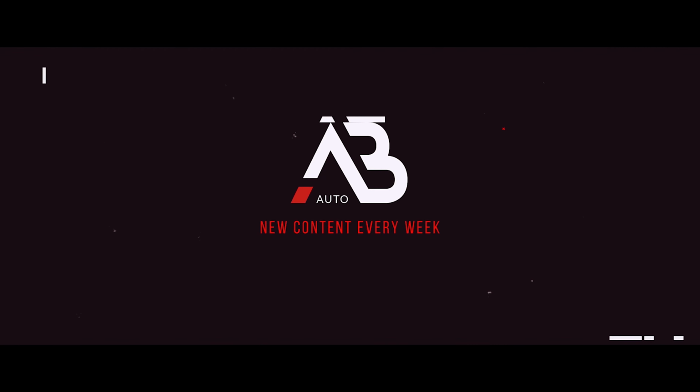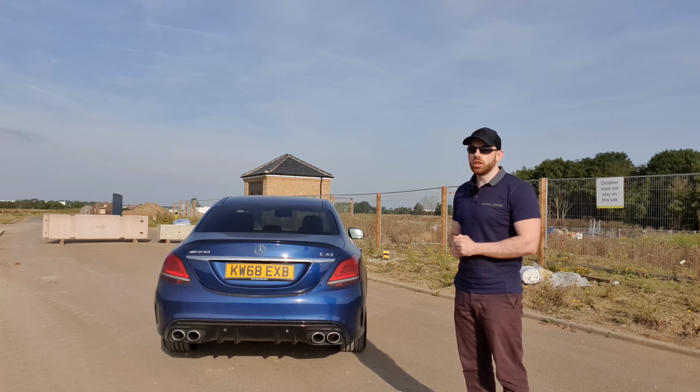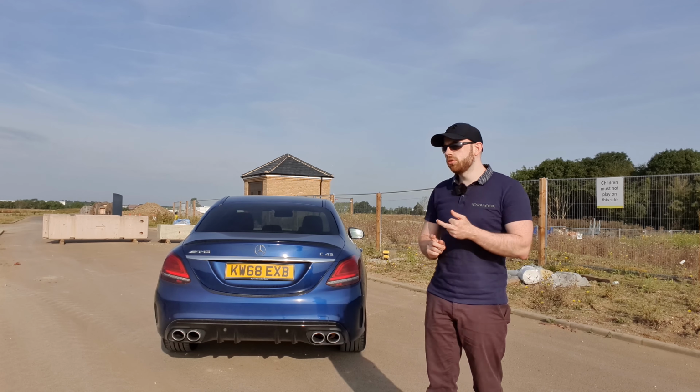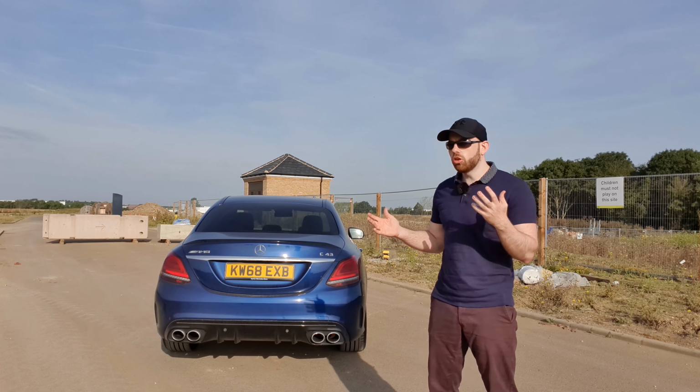Right, so mile per gallon. As you can see with the quad exhaust back there and the AMG badge, this car is pretty thirsty when it comes to the fuel. Now, I'm going to be making a full detailed running cost video of this car. We're going to talk about finance, mile per gallon, all the expenses that will come with the car and just how much it's cost me so far.